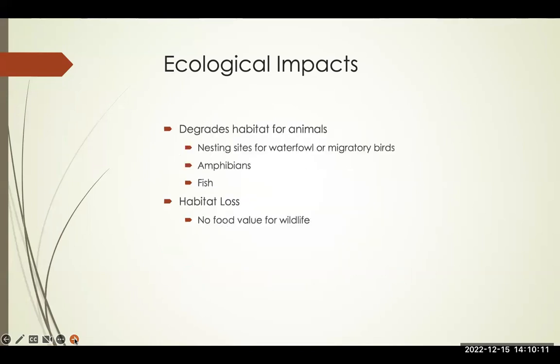Okay, degradation of habitat for animals. The yellow willow flycatcher, I know that's a lot in riparian zones, along rivers and streams, but it's also impacting native species such as bears. I know bears now have been eating a lot of the Russian olive berries, and that is now predominantly a part of their diet. Nesting areas for waterfowl, migratory birds, fish, small reptiles, loss of habitat for birds, wildlife, deer, probably not so much. Gotta think on that one. Next slide, please.